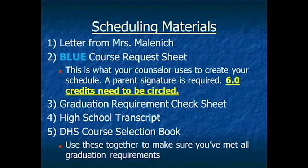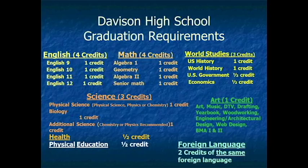So this slide shows the graduation requirements at Davison High School as we're told by the state of Michigan. While this list is very big, don't worry, you've already done many of the things on this list. To look through them, you need 4 credits of English, 4 credits of math, 3 credits of science, 3 credits of world studies, 2 credits of foreign language, 1 credit of art, half a credit of health, and half a credit of PE.